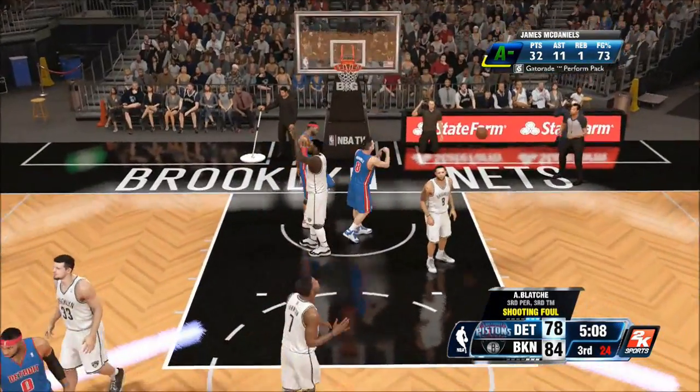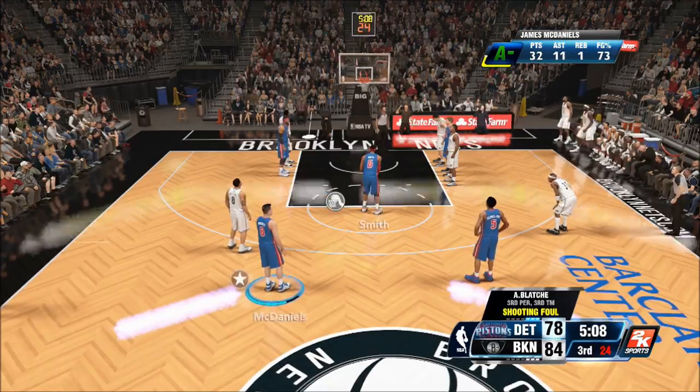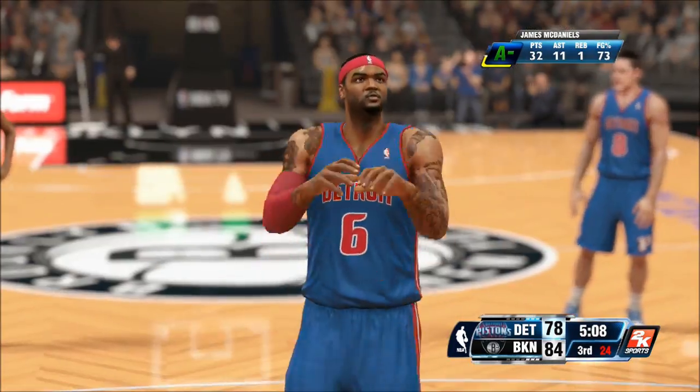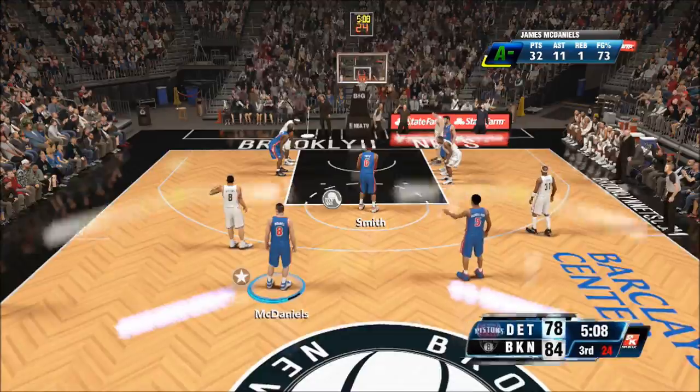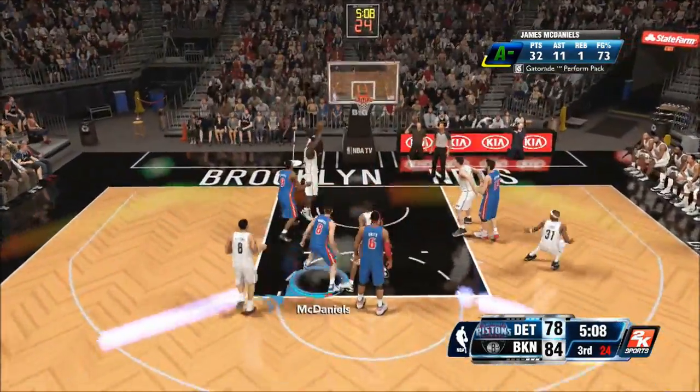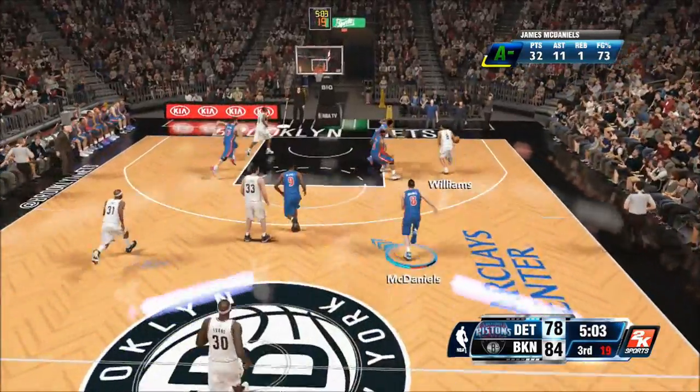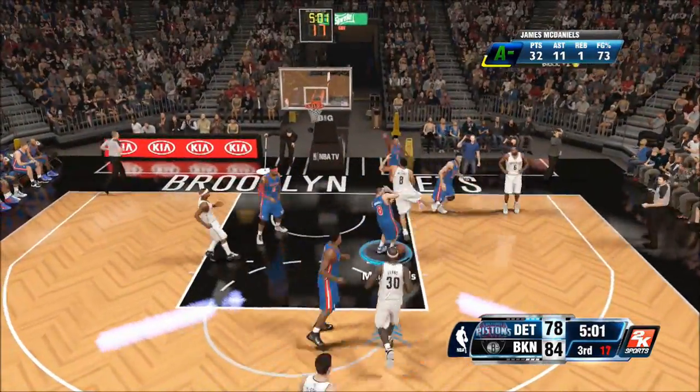And a foul called on the shot. Got him on the way up that time, so he'll shoot 2 right here. You know, Josh Smith is one of the last guys you want to see in the open court if you're a defender. I mean, he's coming at you to slam it on you, and you're backpedaling and looking over your shoulder. Oh, man, that's a scary, scary feeling.